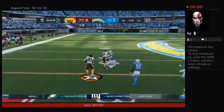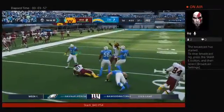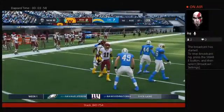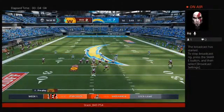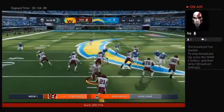First carry here for Todd Gurley. And they're able to get this one across the 35. Nice way to start the drive. A gain of 12 and a first down. Line of scrimmage, the 37 on 1st and 10.